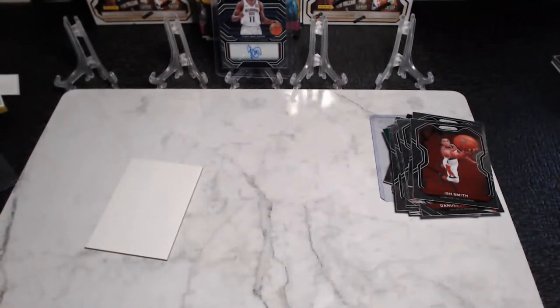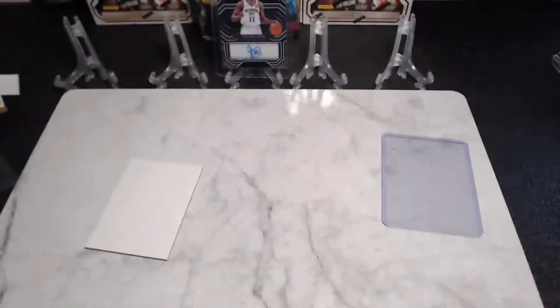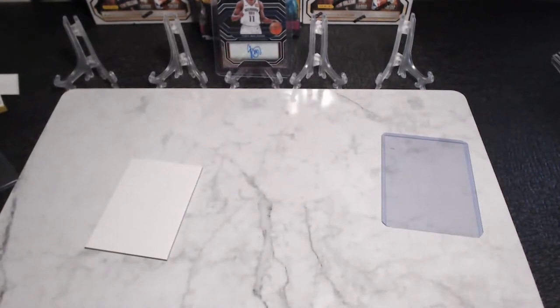We will get these into their box, get them ready to sleeve up. We'll sleeve up all rookies, all superstars, all color parallels. We will sleeve up as well. Superstar, big hits, we will top load. And like I said, if you guys are interested, we will get you some.